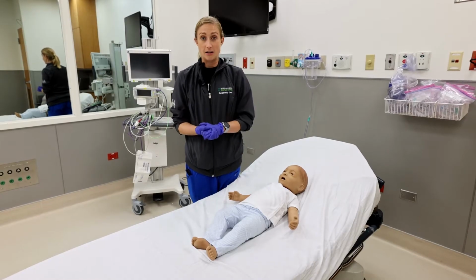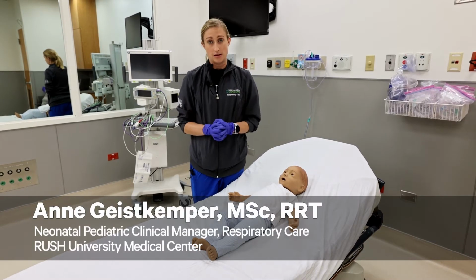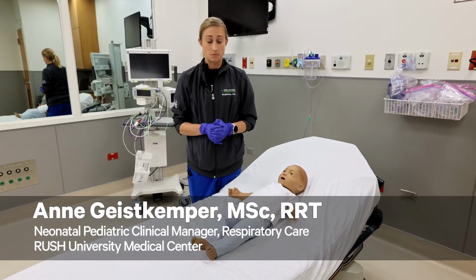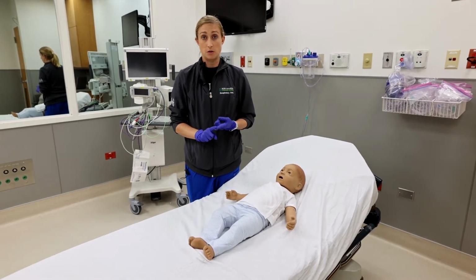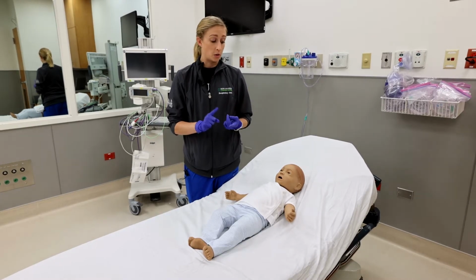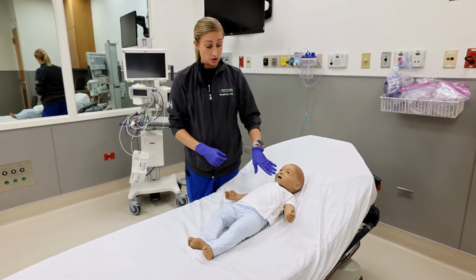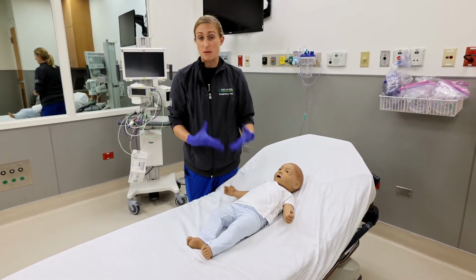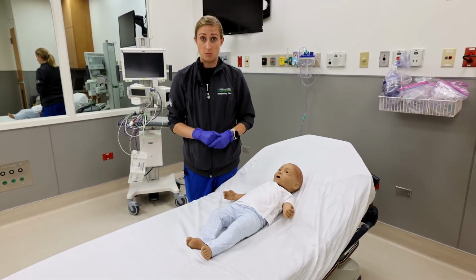So RSV is very common today, and you might see some things in your child that can easily be managed at home. A couple of things that might occur would be a fever, which you can treat with antipyretics such as Tylenol or Motrin. Another would be suctioning. So the children may have boogers, they might be congested, and you can suction at home as well. Keeping them hydrated is very important.